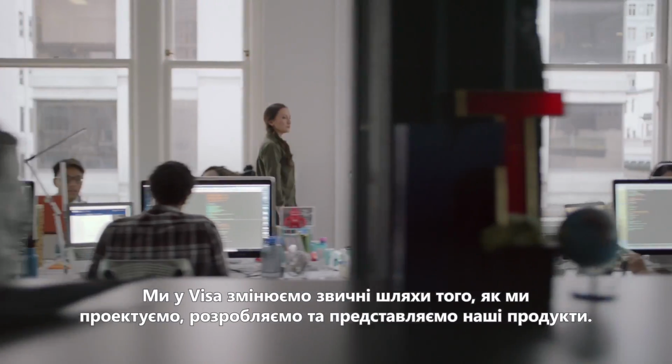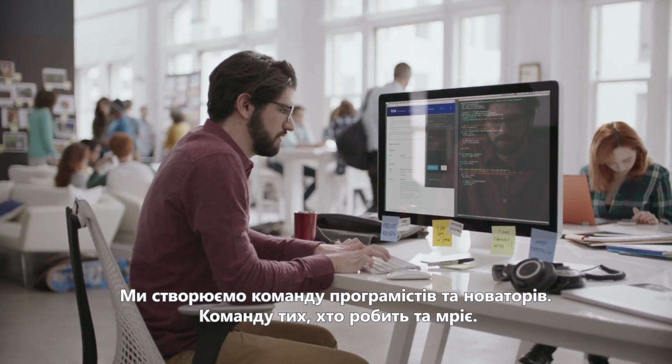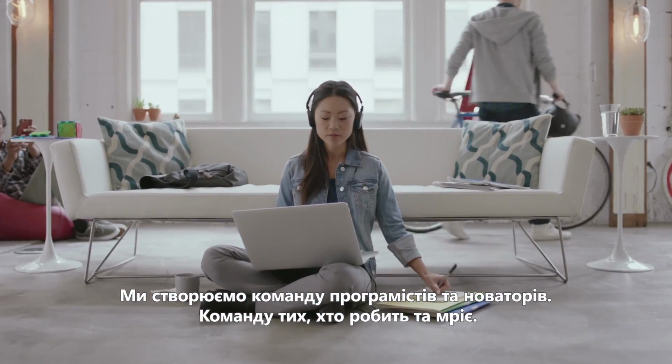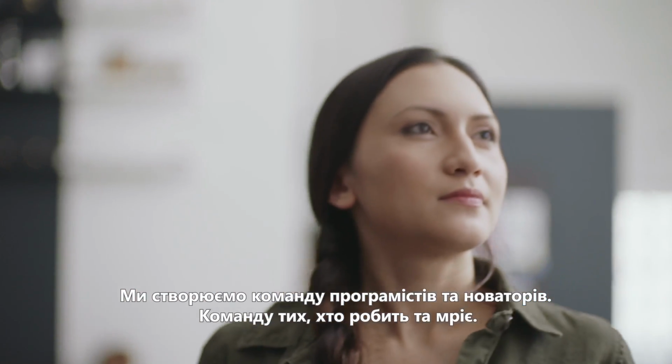At Visa, we're transforming the way we design, build, and deliver our products. Arming the coders, the creators, the doers, and the dreamers.